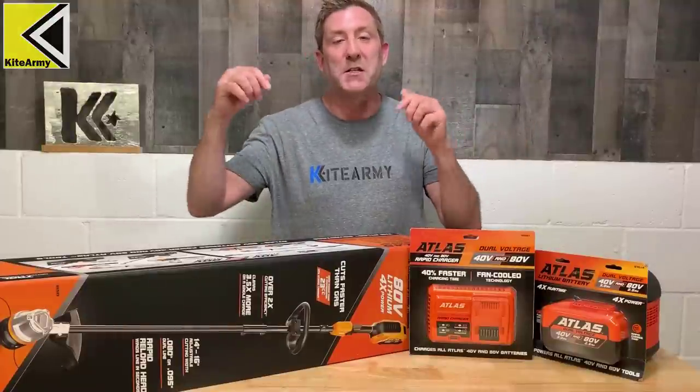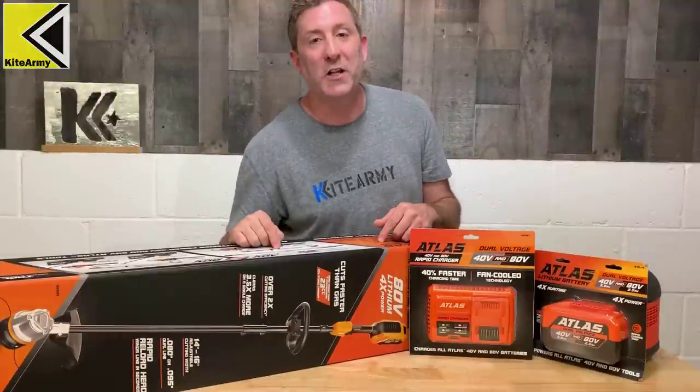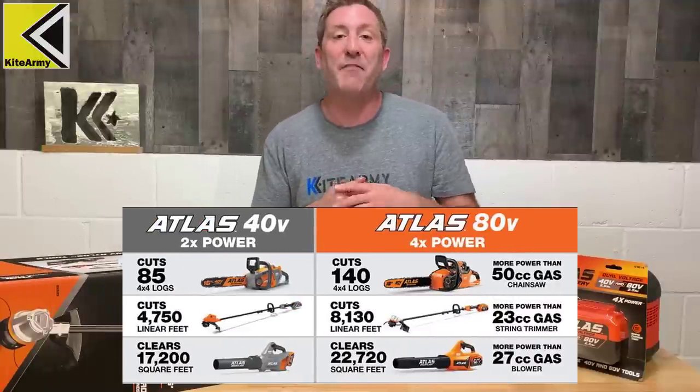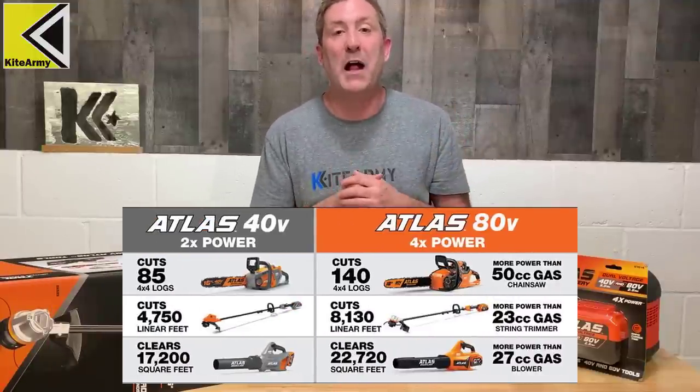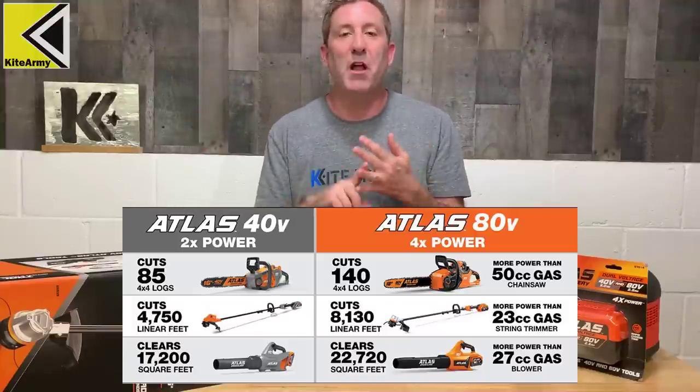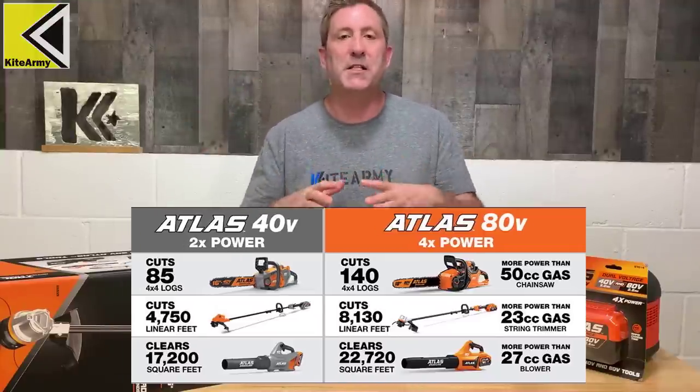So we got a bunch to do today. Let's jump into it. So today our primary focus is going to be on this Atlas 80 volt cordless string trimmer, this bad boy right here. Now at Harbor Freight, they actually have a 40 volt Atlas line as well. And in that line, just like the 80 volt, there's string trimmers, there's blowers, there's chainsaws, there's lawnmowers, a bunch of cordless tools.